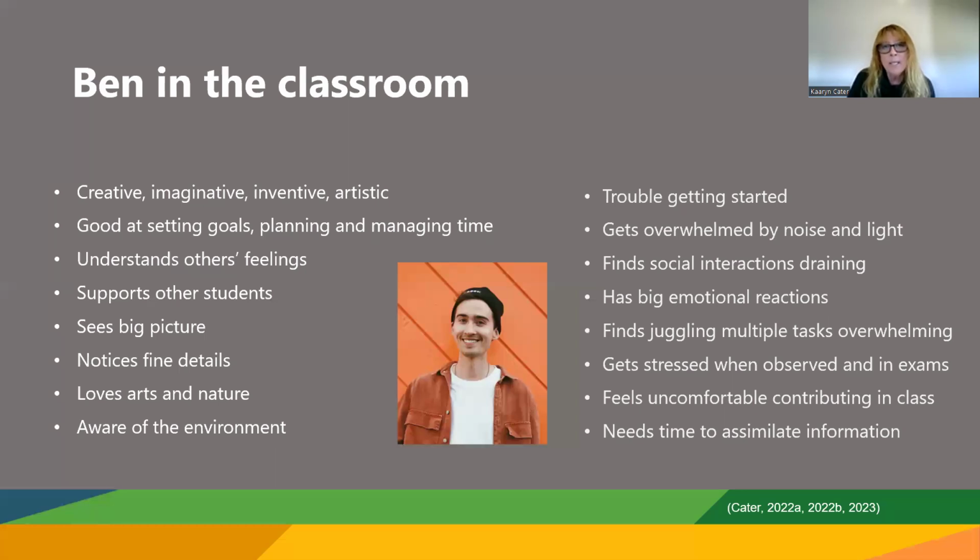He also says that he gets really stressed when he's being observed. So when they do scenarios, he gets really shaky and his hands get sweaty and he can't perform in the way that he normally would. He also feels the same way with exams as well.